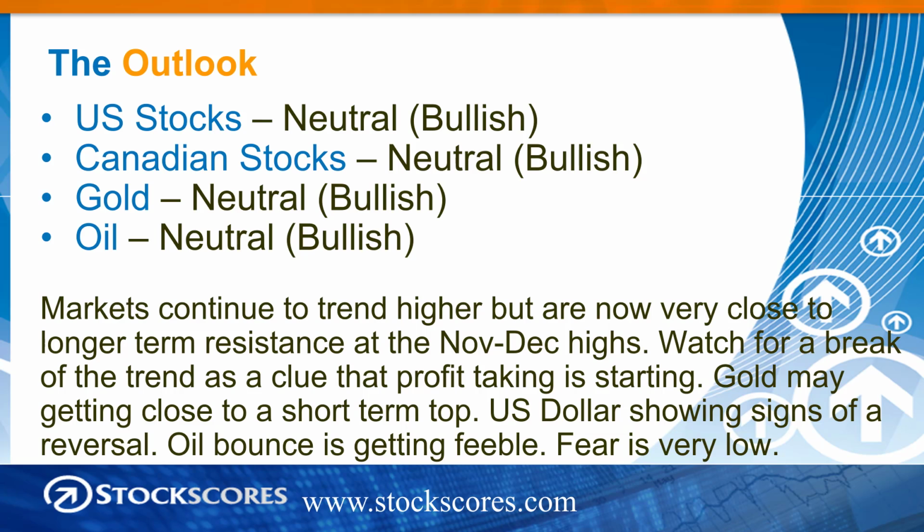Markets continue to trend higher, but they're getting close to that longer-term resistance at the November-December highs. So we want to watch for whether the market breaks its upward trend or if it can actually break out through that near-term resistance. If it breaks the upward trend, that would be a clue that there's some profit taking starting, and you may want to do the same.